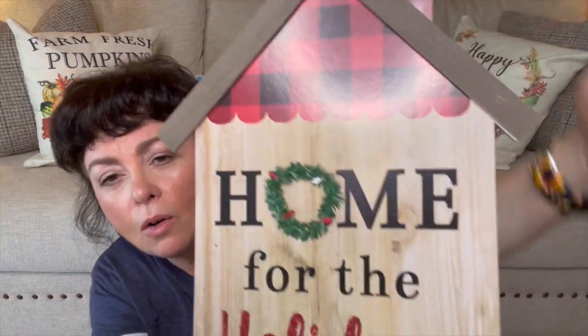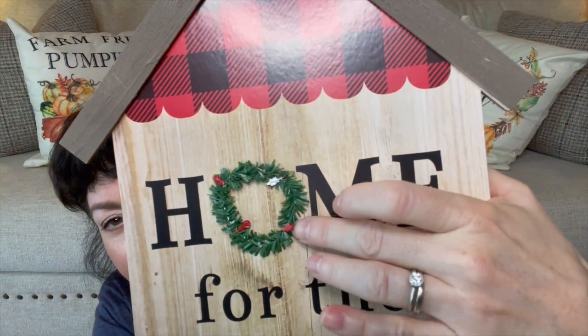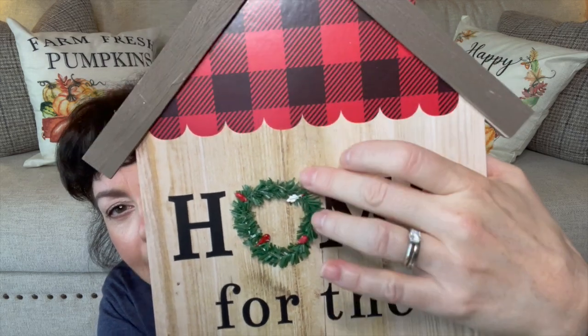I'd say I'm going to remake mine, especially this one, because they put these little things that they have, like garland, and it kind of came off. But look how adorable. You can make so much out of this. You can make gingerbread houses. You can make regular Christmas houses. Love them, okay?